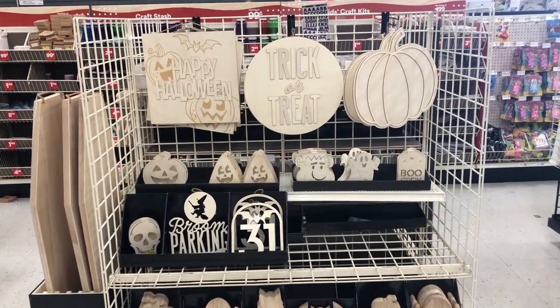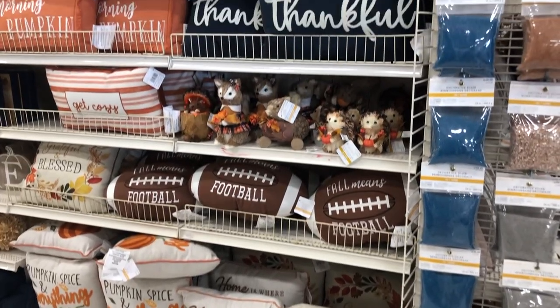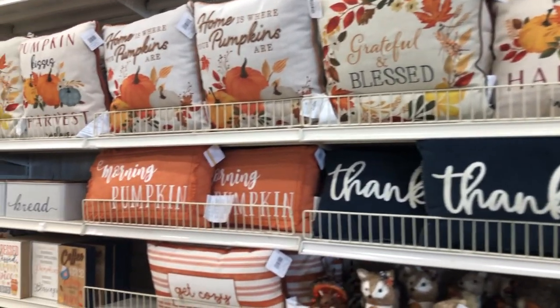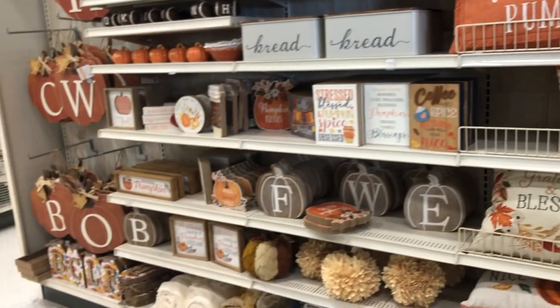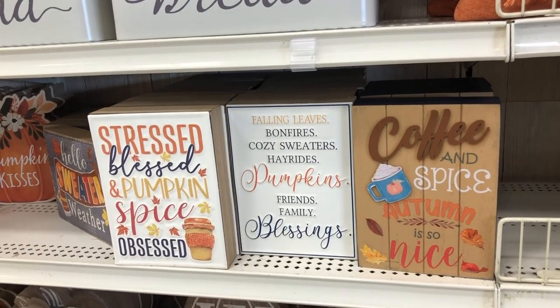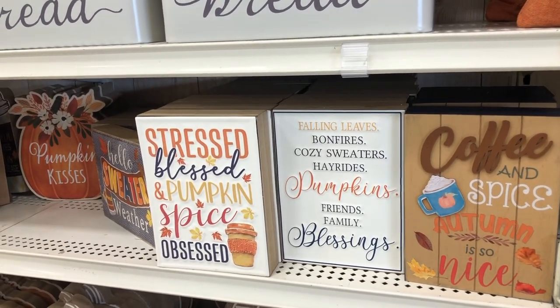Over here is a bunch of DIY signs that are just plain that you can paint yourself that I really liked. And then over here, we're moving into some fall things. So they had a bunch of different fall pillows, the morning pumpkin. I like that get cozy with the stripes. And they also had some football pillows there. Dress Blessed and Pumpkins by Obsessed. That's cute. Some of these would be really cute by a coffee station area.